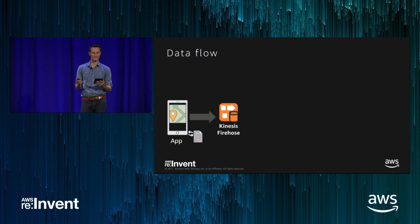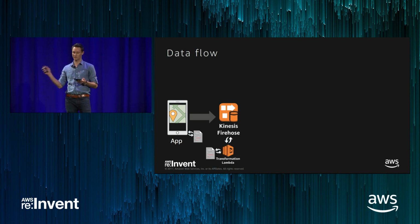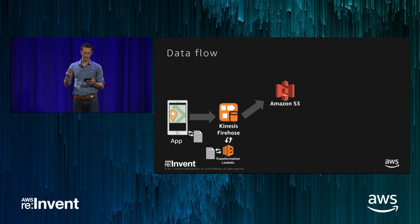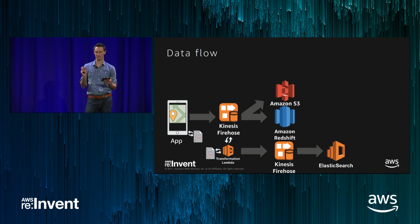Firehose buffers up the data in 5 megabyte chunks. So we receive 5 megabytes pretty quickly, and it's typically under a second. Now the data is there in Kinesis Firehose. Then the transformation Lambda gets called, and it converts those 5 megabyte chunk files into JSON and puts them into S3. Then Firehose issues a Redshift copy command to load the data from that transformed file into our Redshift instance. And the data transformation Lambda also does one more thing: it copies the data into a second Kinesis Firehose, which is configured to publish the data into Elasticsearch.